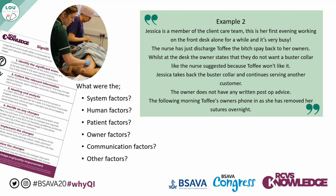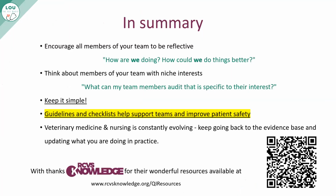And that's the whole point of what these significant event audits are about. It's about problem solving and looking at how you can change your systems of work to prevent or reduce these problems happening again in the future. And that's what it's all about. None of us want to make mistakes, but when they do happen, use it as a learning exercise to implement change. So in summary, what I would do is encourage all of the members of your team to be reflective.